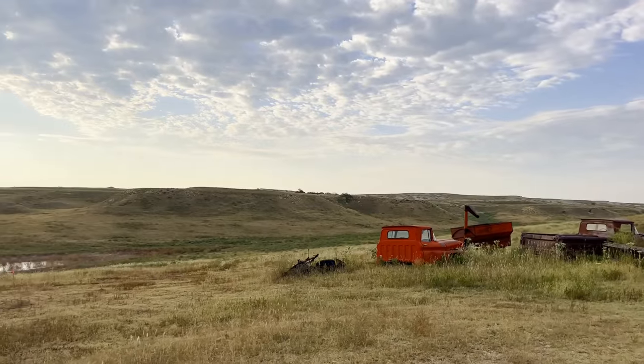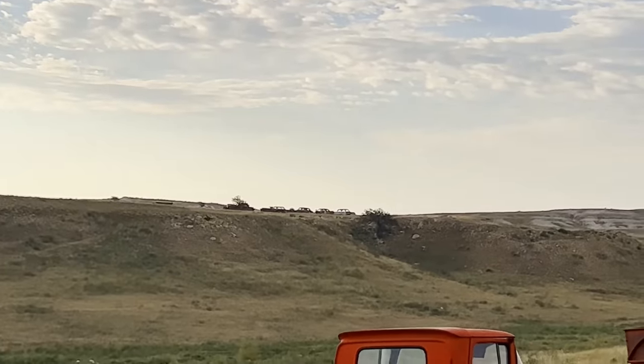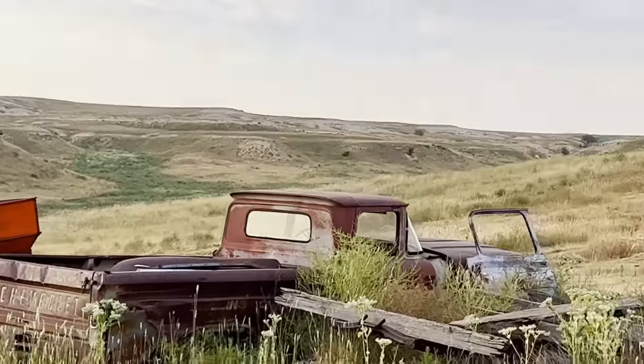I wonder if they're selling those. They look like junk from here though, so. You guys can kind of see there's no glass in them. I can see that from here. They look about the same condition as these down here.